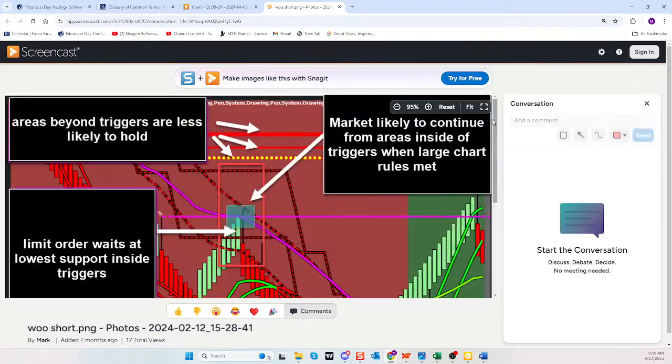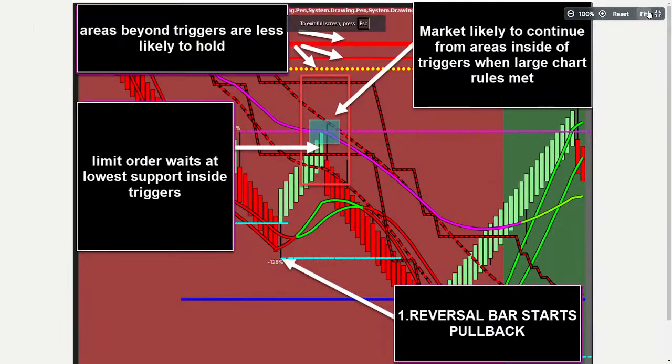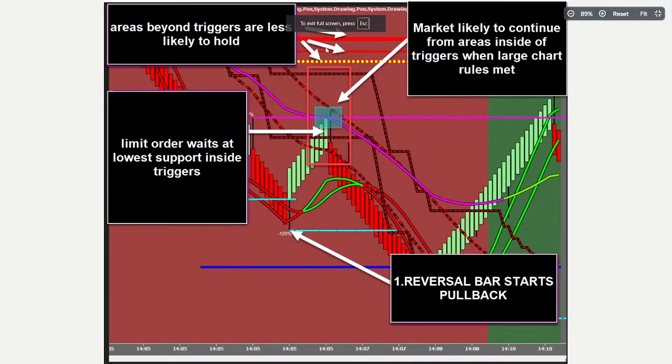But if you get in at the area inside of favorable large triggers, if your stop is where the market shouldn't go, you have given yourself the highest chance for success. You've done everything that you can do. The only thing you'll ever be in control of is whether or not your rules are met. And one of two things is going to happen, guys. You're either going to get stopped out of this trade, 4 to 5 ticks beyond the triggers. It's a cost of doing business.